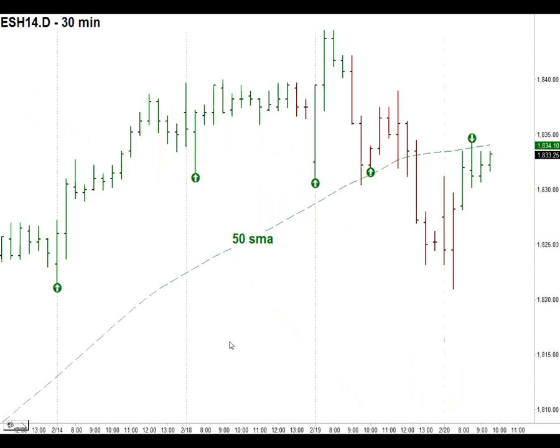Now this works just as easy on the E-mini. This is a 30-minute chart of the E-mini. As you can see here, this is going back just to the 14th. So the 14th was just last Friday. So these are actual signals automatically generated on a 30-minute chart starting Friday going up till today, this morning when I took this snapshot.